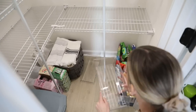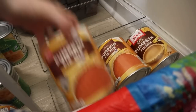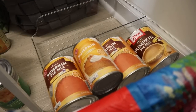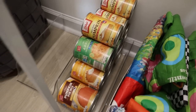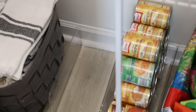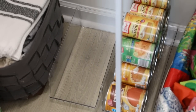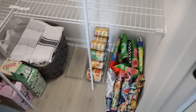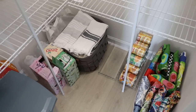I also used some more of those bins to store the heavier canned items that I don't use too often. And I don't know what it is about the fall, but I just think I get excited and buy way more cans of pumpkin than I actually need. So this year, pumpkin baking party at my house, but I just left the one next to it empty to have room for future purchases. And I think that's something important to keep in mind when organizing, is just to always leave yourself room to store more if you can, because that just makes the space feel a lot more versatile and usable.